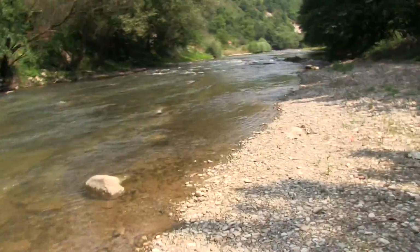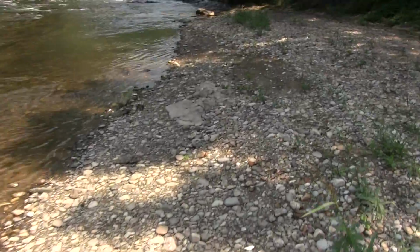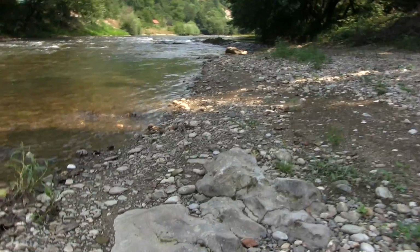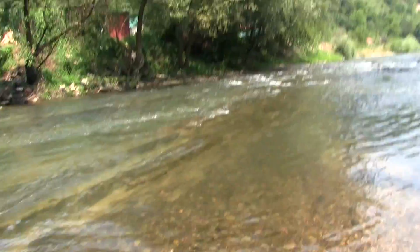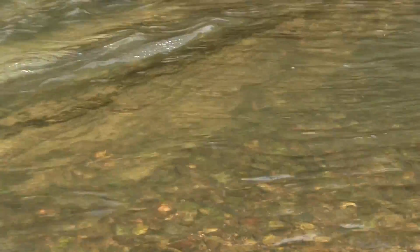I mean, this looks totally natural, right? As we walk along, it looks like any stream, and then we start to discover things like this, which is interesting. It's inclined, also inclined, a different material, and then we see the same exact layering that we did before.